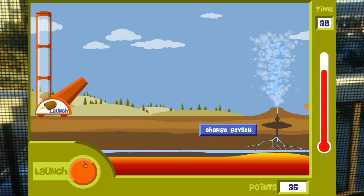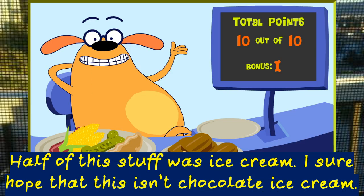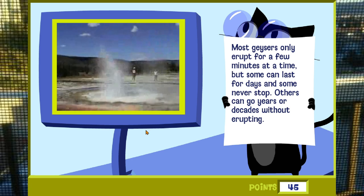Bonus! Horn! Yay! Ice cream! Now that's what I call a snack! Most geysers only erupt for a few minutes at a time, but some can last for days and some never stop. Others can go years or decades without erupting. Whoa! Would you look at that thing go?